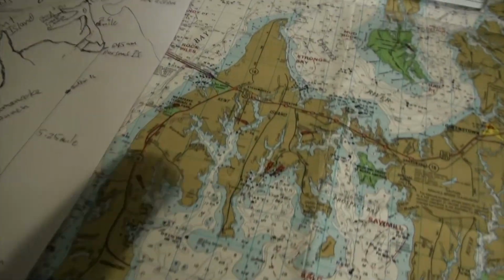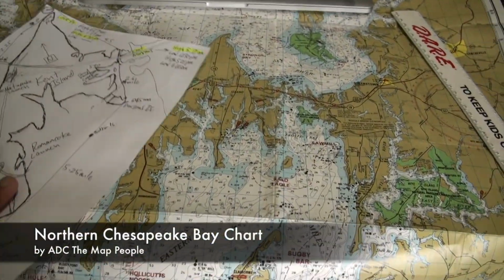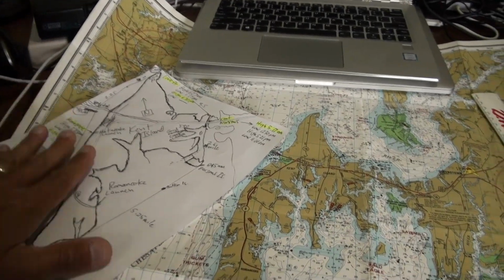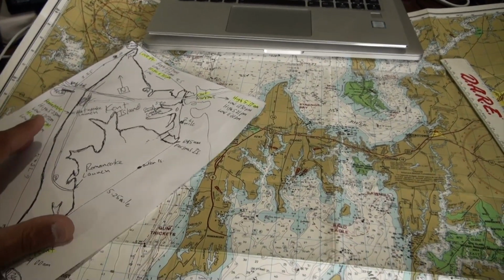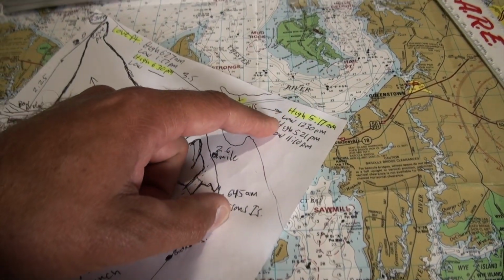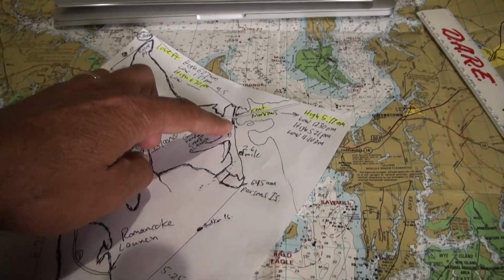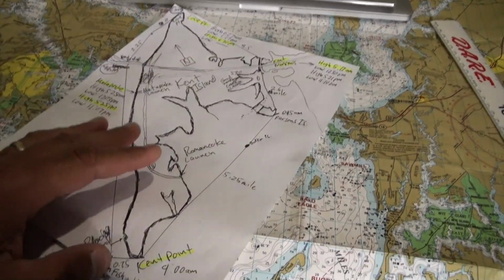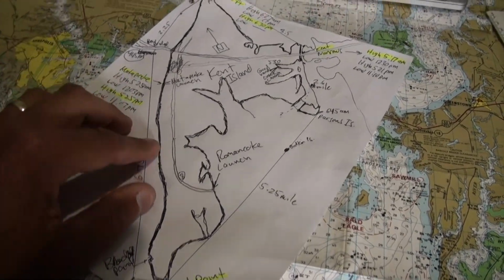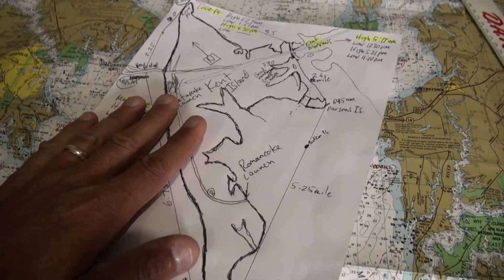The map that I have here, I've actually taken and kind of sketched the perimeter of Kent Island here, and I've added in there, I've looked up the highs and lows, high tide and low tide for each of these locations. Kent Narrows, we have Kent Point, which is right next to Bloody Point. We have Chesapeake here, and we have Love Point.